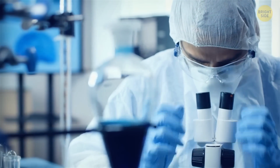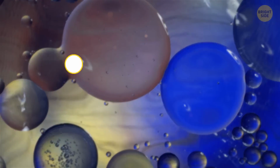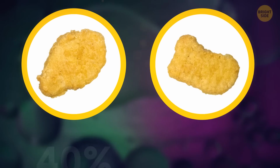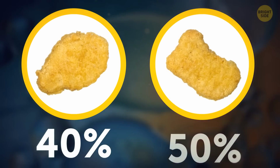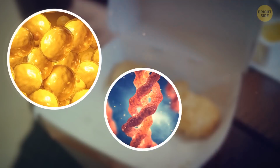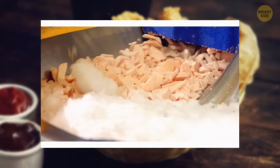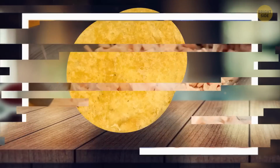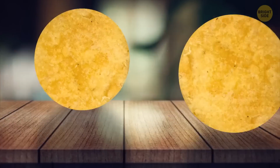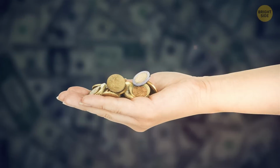Researchers took chicken nugget samples from unnamed fast food chains and analyzed them. They said that one sample, for instance, contained only 40% and another 50% of meat. The rest? Well, you're eating mouthfuls of things like fat, connective tissue, and bone spicules. Many fast food companies grind the meat with that stuff. They make mechanically formed orbs of chicken parts. Why? Perhaps it's because this method is cheaper and more profitable.